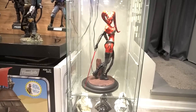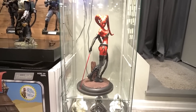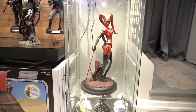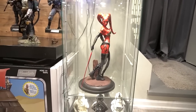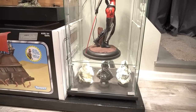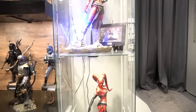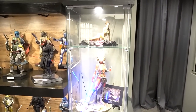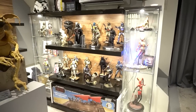Like right now, let's just say if you were to buy one of these Darth Talons on eBay, you'd probably spend $1,500, $2,000, maybe more. I bought it for $300. It's just how I've accumulated some stuff over the years.